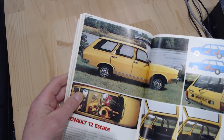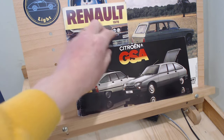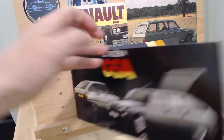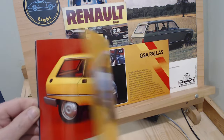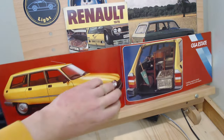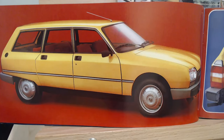So I'm kind of like thinking, what does Citroën have to offer? Citroën, of course, always look far more advanced, I think. This is 79 when the GSA just came out. As you can see, the new GSA. But you could have that as an estate. Certainly looks a lot more advanced, a lot more futuristic than the 304 and what Renault had to offer at that time as well. Possibly a little bit of a bigger car, but if I had to choose, I think I'd go for that. And of course, a lot of people did.